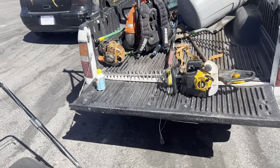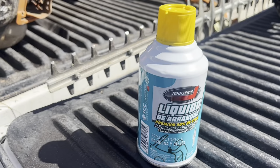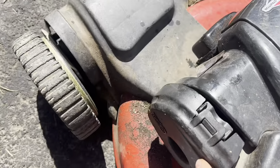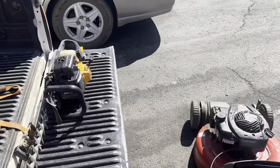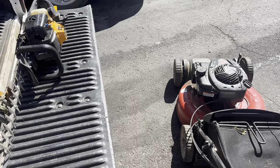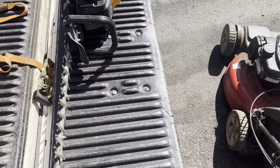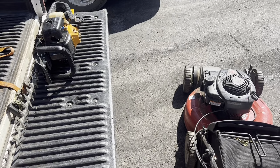But I literally just went and bought a can of starter fluid. And I took the air filter off, gave it a little squirt, pulled on them, and they fired right up. And here I had been stressing out about it. And it literally took a $5 can to fix them and about a minute and a half of my time. Don't know why we procrastinate on such small things sometimes, when it's really just super easy.